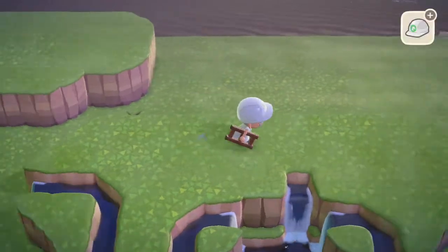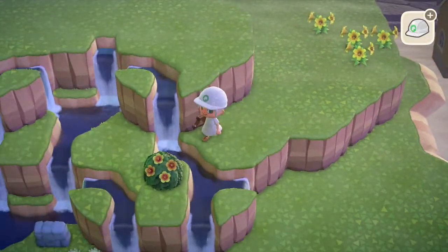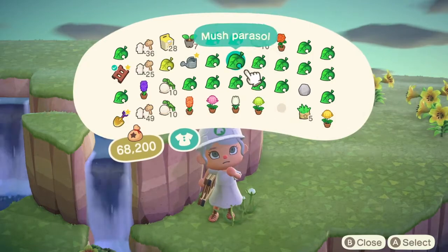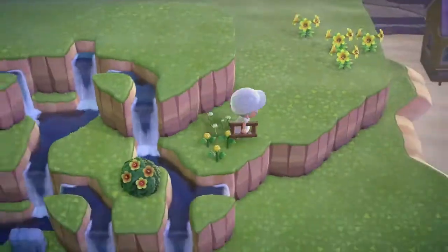I think I mentioned this in one of my other videos, but I absolutely cannot stand how weeds look on my island personally. I don't know why, but it just kind of drives me crazy. So if you ever see me running off and just grabbing a weed, that's why. I just can't stand to look at them.